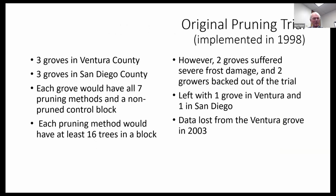And we promptly had a frost that destroyed 2 of the orchards in Ventura, and one of the growers decided not to participate. So that left us with 2 groves in San Diego, and one got root rot terribly. And so we were left with 1 grove, basically, in San Diego to work with.